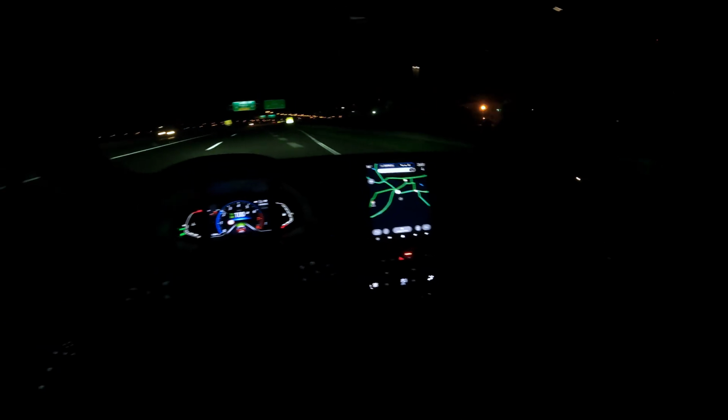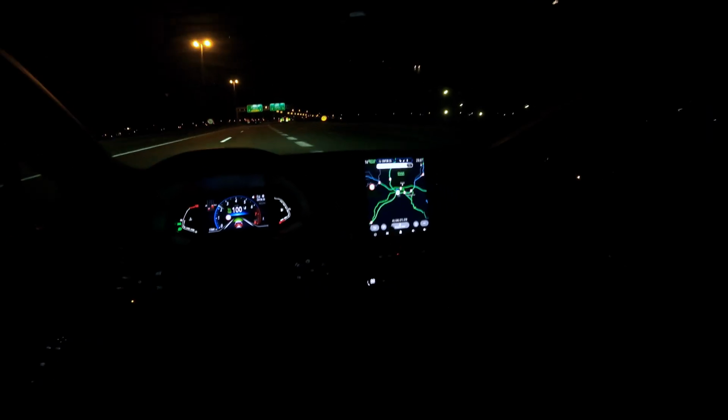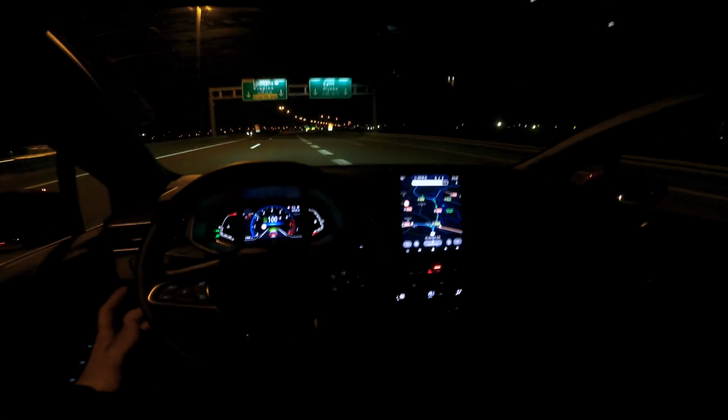Navigation, we added. You can press here to have different views. You can change the brightness of the screen. It's maybe a little bit too high, too strong. You can have this, or you can have this. And the screen is fairly responsive. You have live traffic information, weather. If you get close to the line, the steering wheel vibrates, but it won't hold you in the line, so it just warns you when you're out.